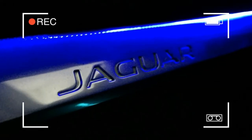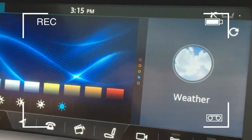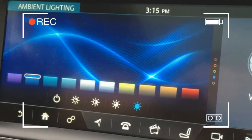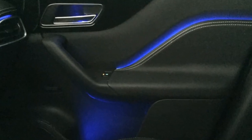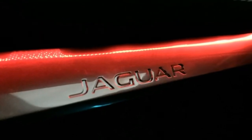Like so many other automobiles from this decade, our long-term Jaguar F-Pace crossover has customizable interior lighting, a part of the $2,350 luxury interior package. I've previously admitted to the fact that ambient lighting has me split in opinion.